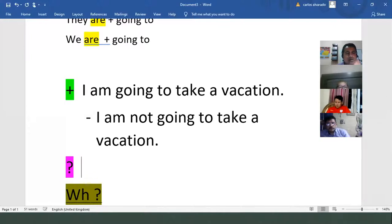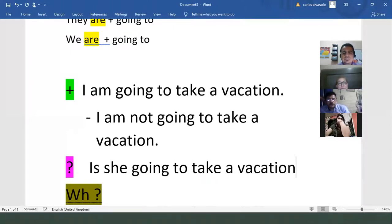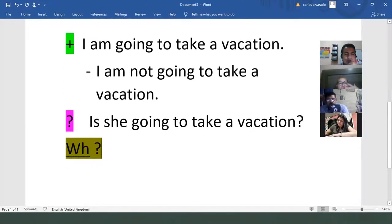All right, very good. Question, pregunta. Entonces, ¿cómo hago la pregunta? Simplemente pongo el verb to be al inicio. I'm going to change am, I'm going to use is. Is she going to take a vacation? Okay. Simplemente cambié el uso del verb to be am por is y cambié el sujeto. ¿Por qué? Porque si no me voy a estar preguntando yo mismo. Am I going to take a vacation? Ahí estuviera hablando conmigo mismo. But I want to speak about another person, so I'm going to say, is she going to take a vacation? And then I'm going to use WH.